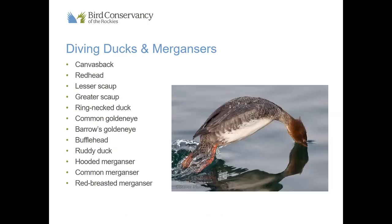We've got our diving ducks and mergansers. Our diving ducks are really agile swimmers, and they're going to dive far beneath the surface of the water in search of food. While our dabblers might not be able to dive very far underneath the water, these guys are pros at going down and swimming around looking for food. They prefer to stay in the water. They can be pretty ungainly and awkward on land, and they'll completely submerge themselves, sometimes being underwater for up to a minute.